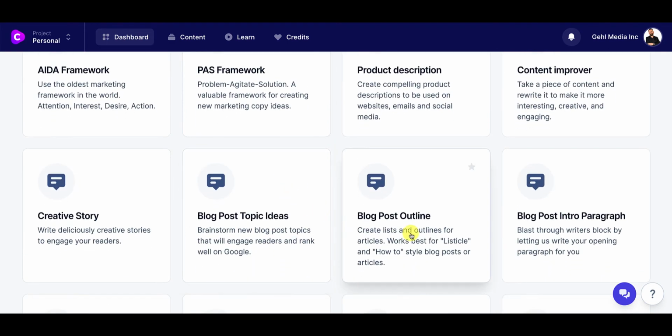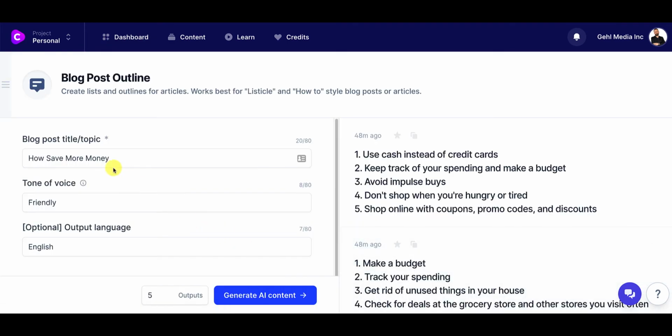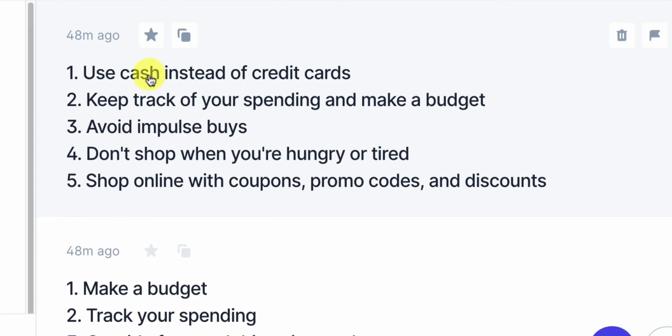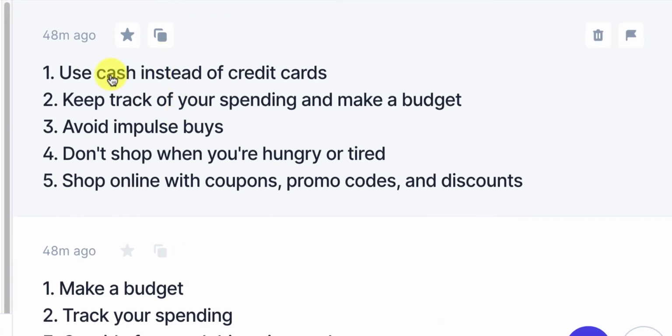Blog post outline. This is a great one. I put in how to save more money. I wanted a friendly voice in English. And it spits out an outline, 5 points. Use cash instead of credit cards. Keep track of your spending and make a budget. Avoid impulse buys. Don't shop when you're hungry or tired. Shop online with coupons, promo codes, and discounts. Damn, that was actually 5 great ideas. I didn't give it any of those ideas. Good old Jarvis spit that out.